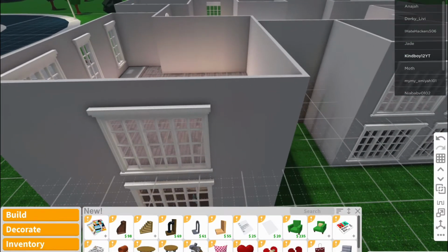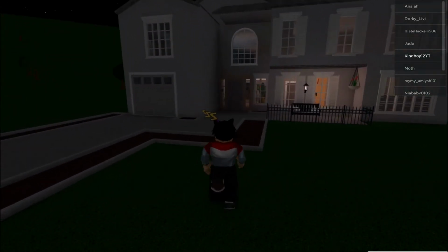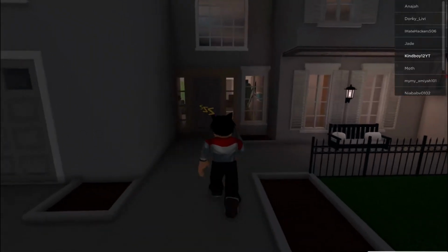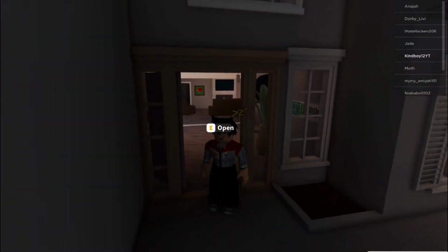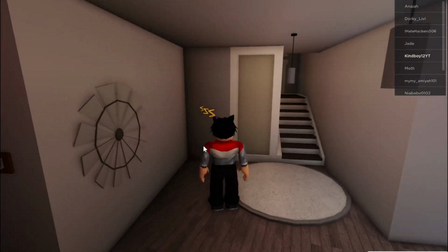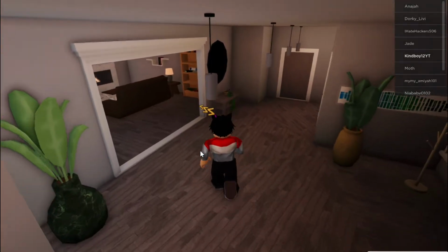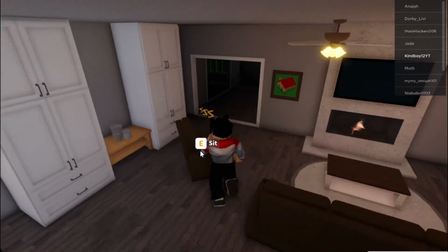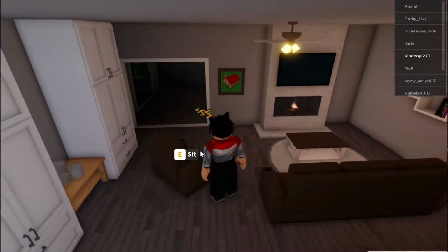Okay, so right now we're gonna see the downstairs of the home since the upstairs floor is covered. Yes, it is. Okay, so this is what it's gonna look like. I'm gonna put a little comfort zone right here, and then some little lanterns and stuff. So this is what the living room looks like. It looks very realistic, if I would say. This is very nice because I love it.